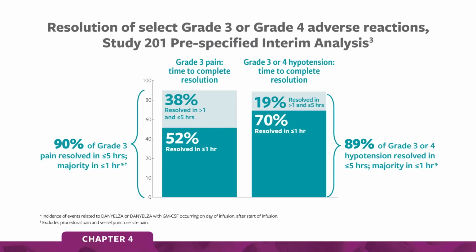While we've just discussed strategies to manage adverse reactions, including pre-medication and dosage modifications, I'd like to point out the clinical trial experience of select adverse reaction resolutions. Shown here are data on time to resolution of grade 3 pain and grade 3 or 4 hypotension from Study 201 pre-specified interim analysis. The bar chart on the left shows that, in about half of cases, grade 3 pain was resolved within an hour. Within 5 hours, 90% of grade 3 pain had resolved.